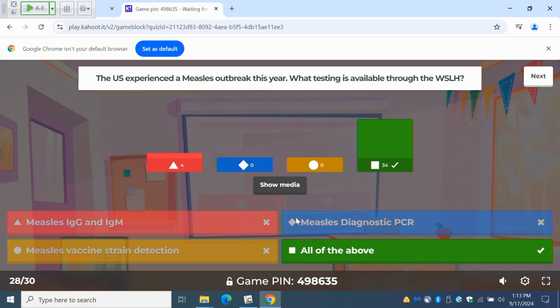We are capable of doing some pretty extensive measles testing at the state lab. Because we are one of those regional vaccine preventable disease sites, not only do we have the measles diagnostic PCR and the IgG and IgM, which can help with the immune status kind of detection as well as acute infections, we are also one of the few labs that has a vaccine strain PCR as well.